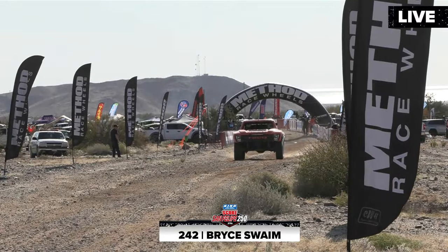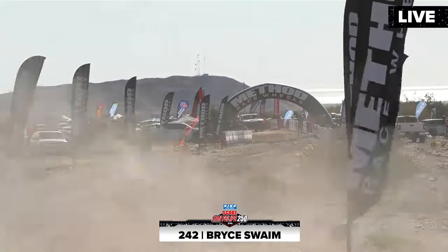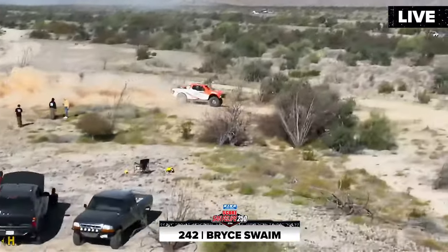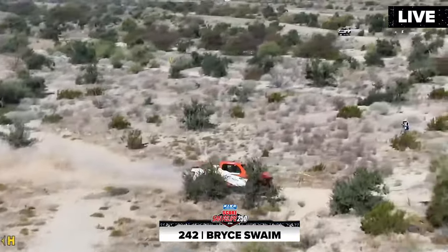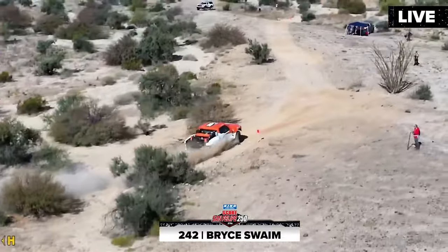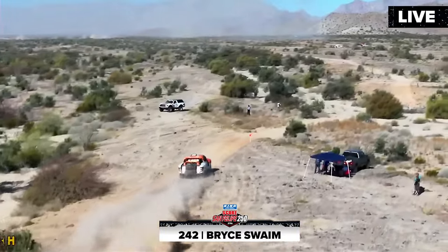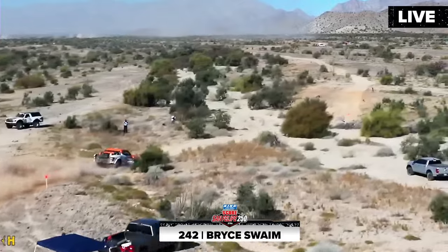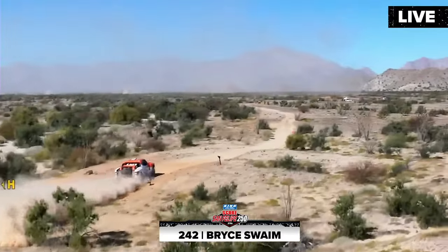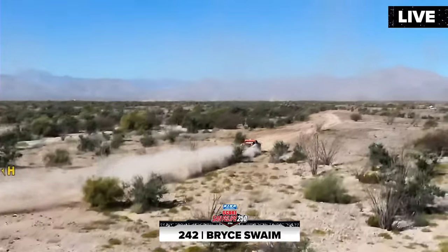There you go, 242 Bryce Swaim off the line. Pretty new Tisco truck. I think he's probably got Garrett Stone there in the passenger seat doing some navigating for him. This is this truck's first race. They've been out testing it, putting some miles on it here and there. It's a new generation Tisco truck. Like we talked before, unlimited chassis, 40-inch tall tires, or unlimited tires essentially, three-speed Turbo 400 automatic transmissions and 525 horsepower LS3s. That's what these trucks consist of.